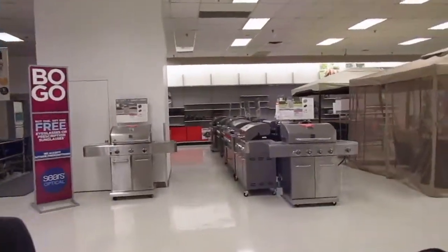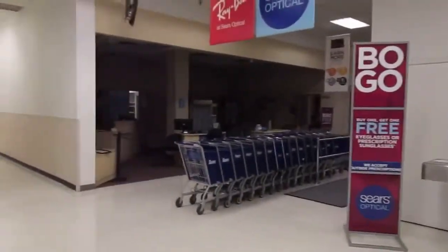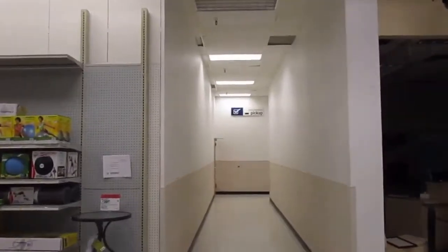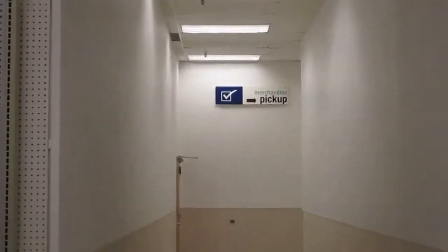sporting equipment. And over here is the optical center and their pickup service. They got their merchandise pickup over there.